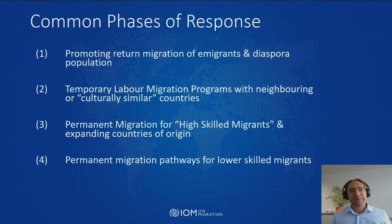And then the final phase, we would see countries starting to open their doors for opportunities for permanent migration paths, even for lower skilled migrants. And we see this in, for example, countries like Canada and the United States, a number of Western EU countries as well, that are starting to create more regular permanent pathways for migration for lower skilled workers. I could give plenty of examples, but we can look at Western EU countries, Japan, Korea, the Gulf countries, and they've all followed a sort of similar trajectory in terms of how they open up their labor market and how they open up their immigration policy to this. And they're at different stages in this process.